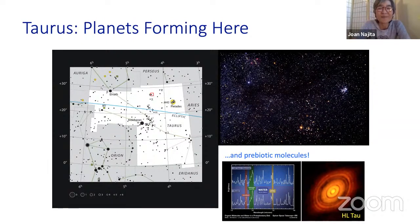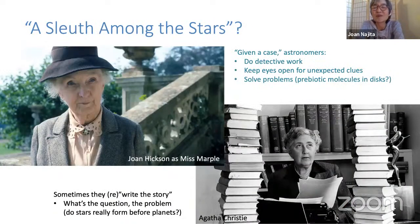Now, just to end here, I wanted to share one more thing about what it's like being an astronomer. And I wanted to go back to the title of my talk. The first part of the title was A Sleuth Among the Stars. What does that mean? Well, I hope I was able to illustrate some of the different ways in which astronomers do their research. Sometimes they're like a detective, like Miss Marple, and sometimes they're like an author, like Agatha Christie.